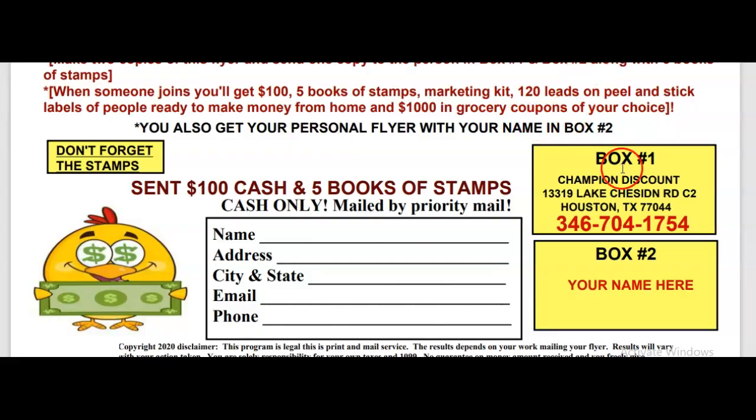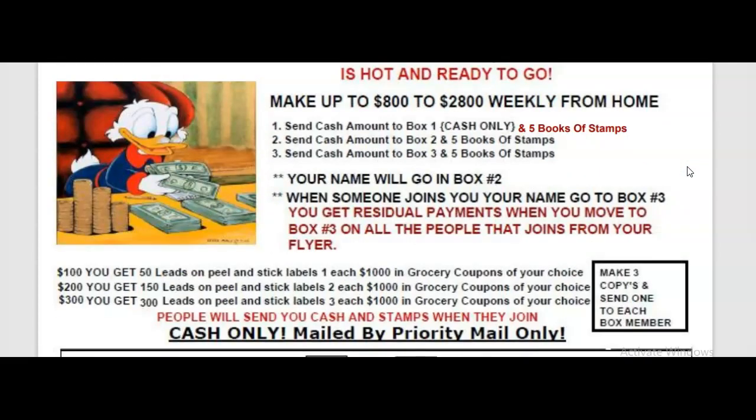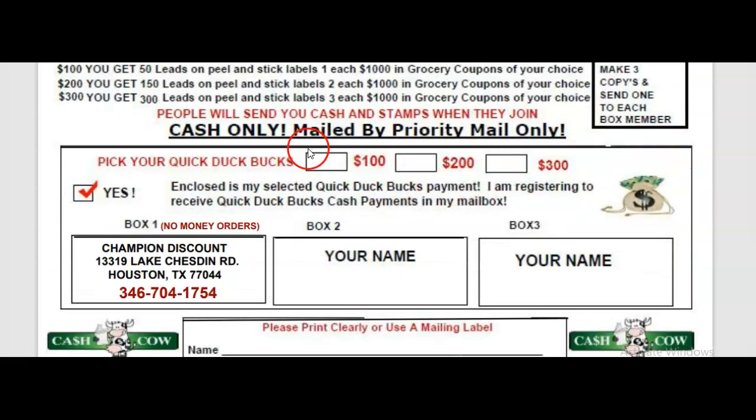Now, the other flyer that we have is the Quick Duck Buck flyer. The Quick Duck Buck 100, 200, or 300. Now this is a little different because they get to select whether they're going to send you $100, $200, or $300. Okay, this is where residual income comes in. The person picks where they can start and what they want to do. If they choose the $100, they're going to select here, and they're going to send $100 and 5 books of stamps to Champion Discount right here. Now when you get started, your name is going to go to box number 2.